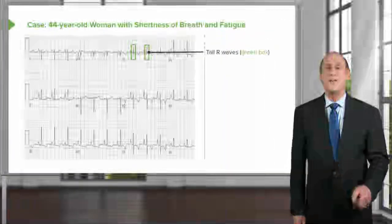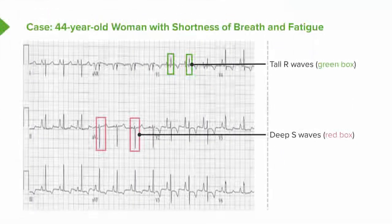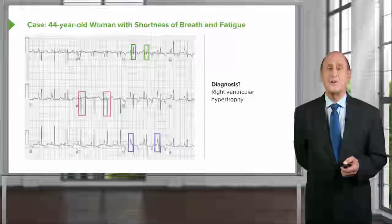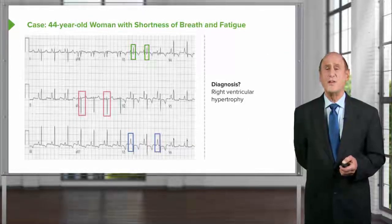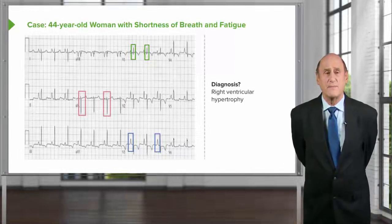What are we seeing? First of all, tall R waves in lead V1. Secondly, deep S waves in lead AVL. That's in the red box. And also look at the blue box. It's showing you right atrial hypertrophy, spiky right atrial hypertrophy P wave pattern. So the diagnosis is right ventricular hypertrophy, and it's secondary to pulmonary hypertension.